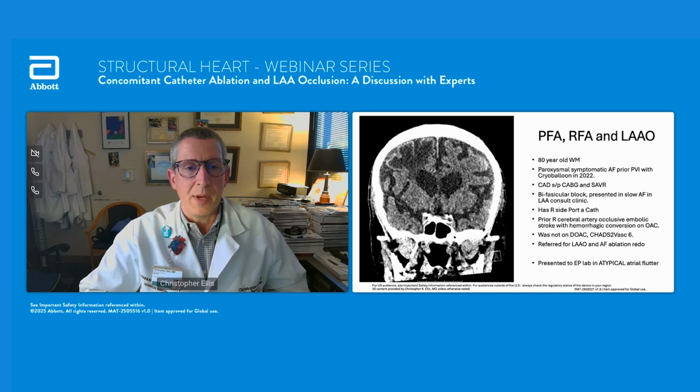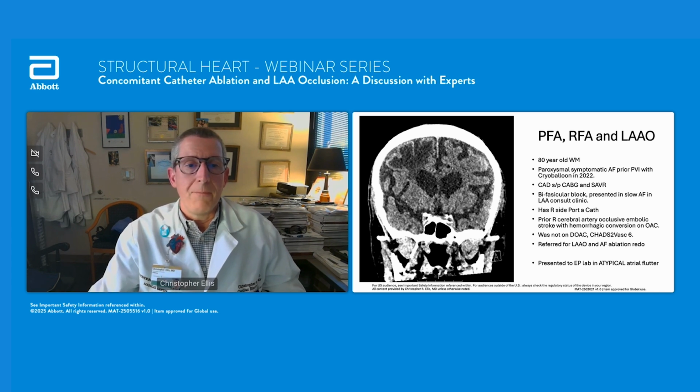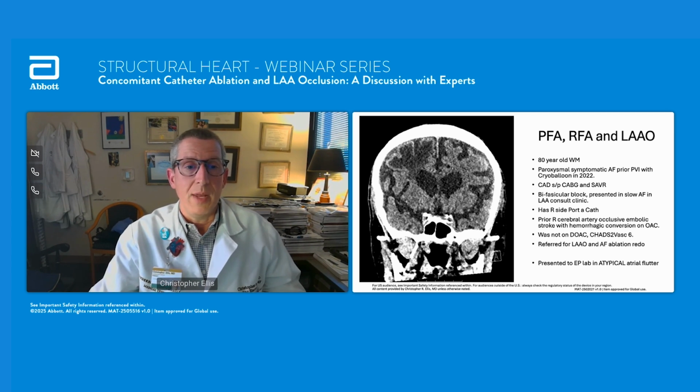He really doesn't want a pacemaker. He's got a portacath on the right, and a previous history of a right cerebral artery embolic event. So he had an embolic stroke with hemorrhagic conversion when he was on anticoagulation. When he came in, he was in this flutter with bifascicular block, but not on any anticoagulant at all. CHA2DS2-VASc score of 6. So he was sent to me by one of my partners for appendage closure and also AF ablation, kind of a redo procedure, and came into the lab in atypical flutter.